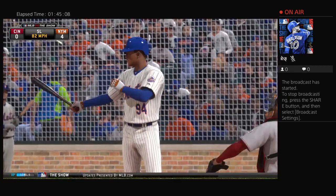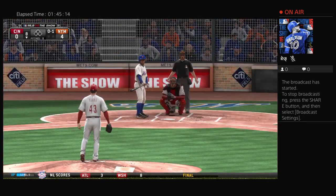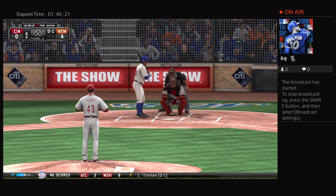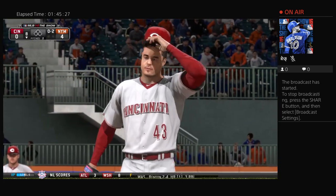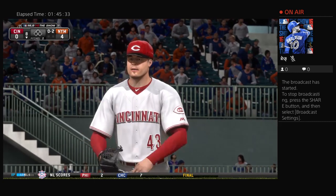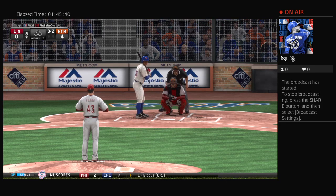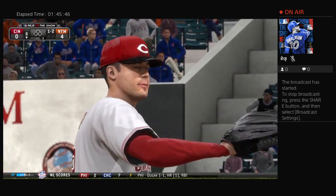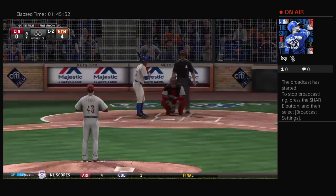Starts him out with a slider for a strike. 2 balls, 1 strike. And that's in there as well, 0-2 now. Down 0-2 after 2 great sliders. He's got his work cut out for him now. Way outside, 1-2. Not a real good 0-2 pitch there. You don't necessarily want it in the zone, but you do want to at least give him something to think about.